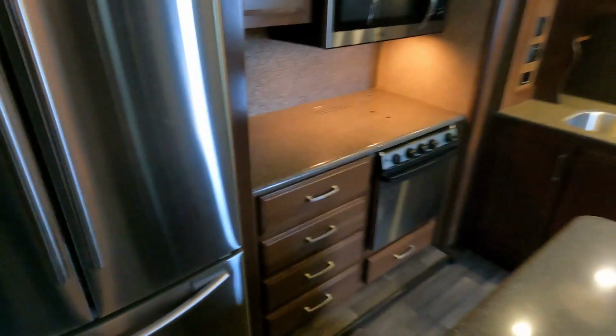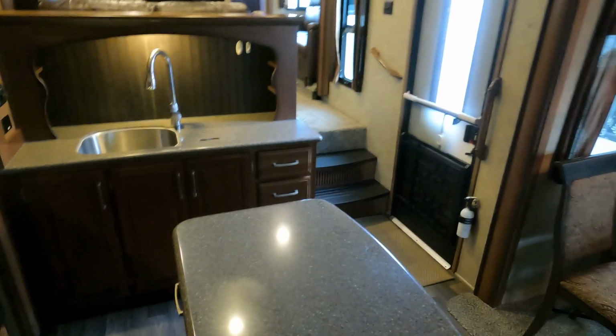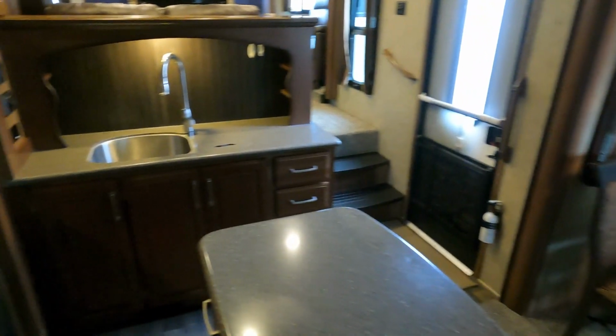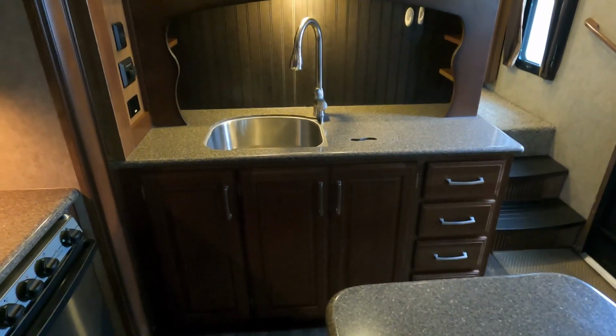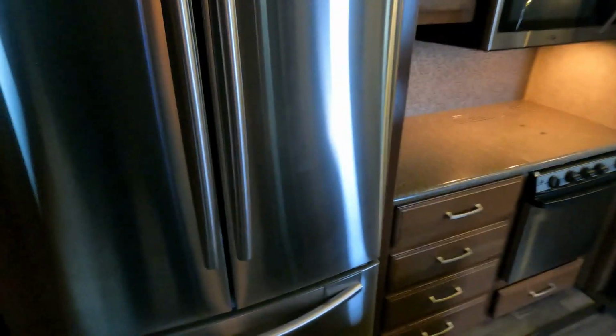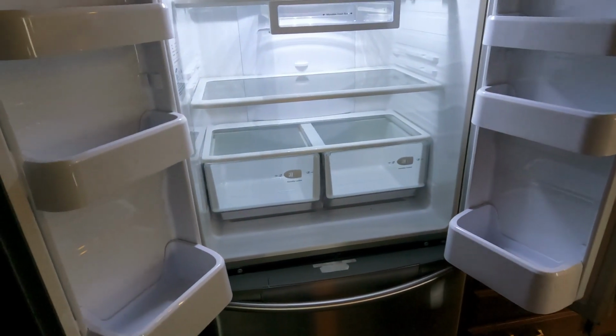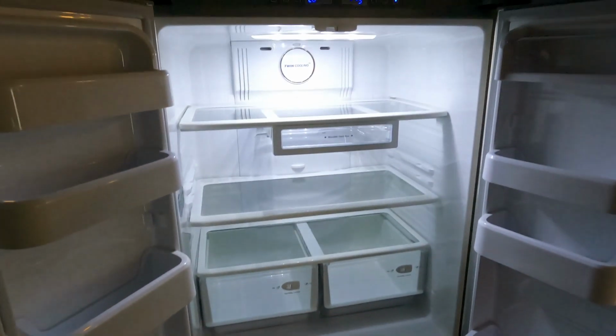Here's the thing between the model numbers. If you look up the factory brochure or NADA, which is like $63,000 on this thing, you will notice that it has a 3710 and a 3711. The 3710 is the one with the RV refrigerator. The 3711 is the residential refrigerator. It also has an inverter so that you can power this while going down the road.